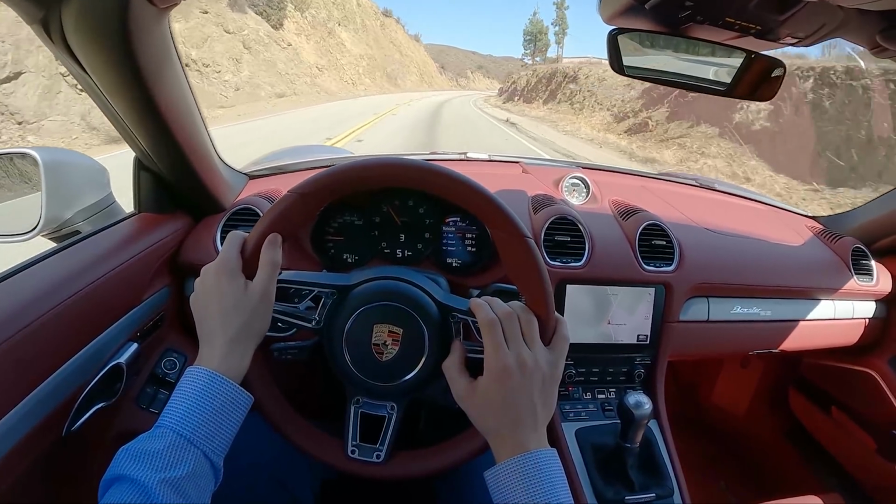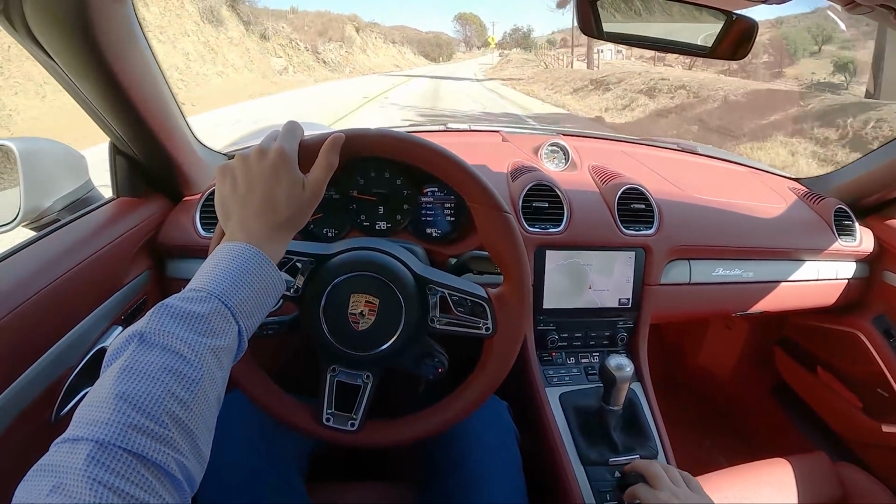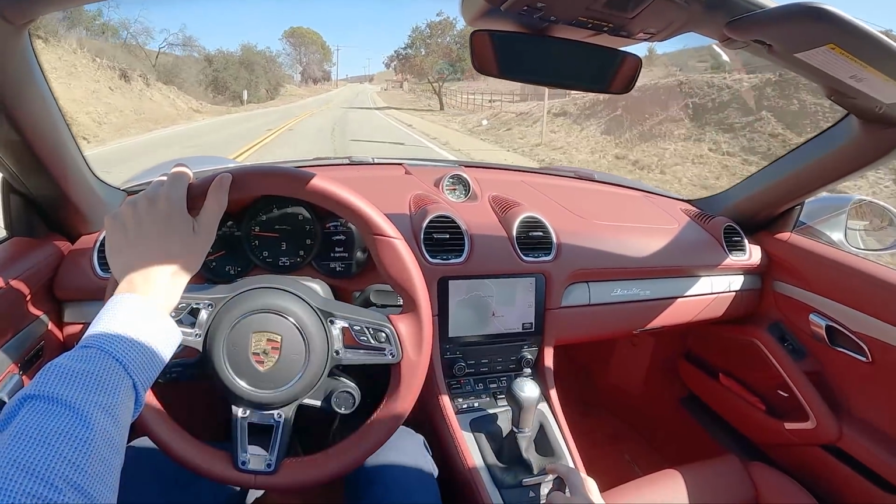Take this opportunity, being behind this car in front of us, to drop the top, which you can do at a very good speed. Moves along, lets the roof open, and it goes pretty quick as well.